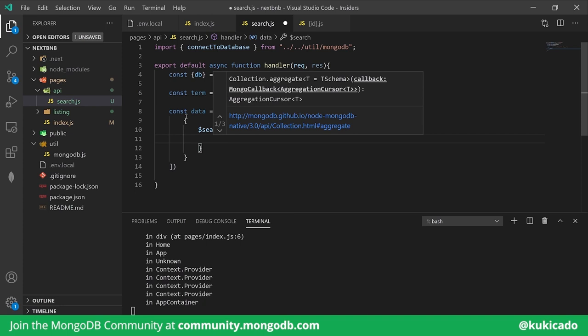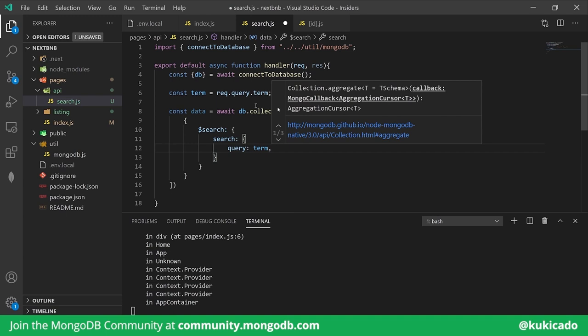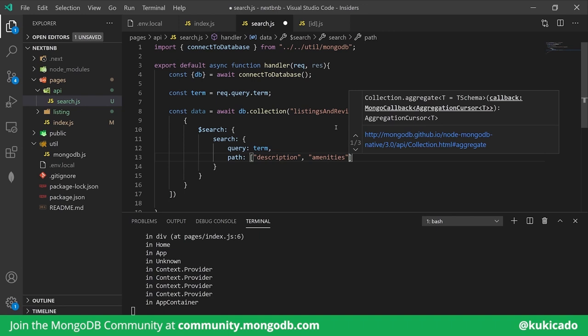For this search capability, we at the bare minimum have to pass in two different fields, a query and a path. The query is going to be the term that we want to search for, and here we're using term, which is the term that the user provides. And the path is going to be the fields within our document that we want to perform the search on. In our case, we're going to say description and amenities. So when our user searches for things like awesome, we're going to look into all of our documents and look at their description and their amenities. And if they have the keyword awesome, we're going to use that result.